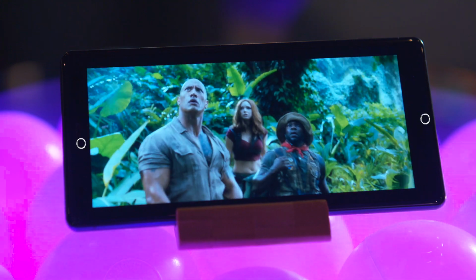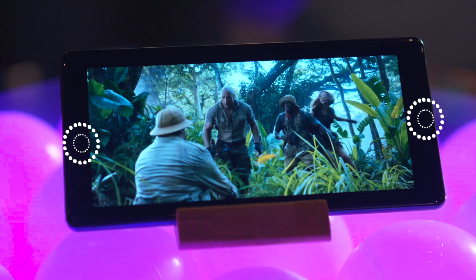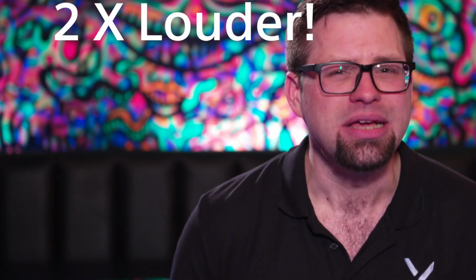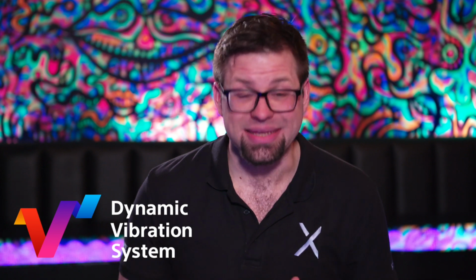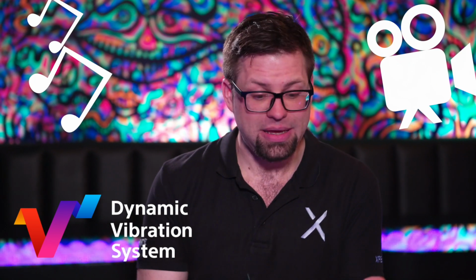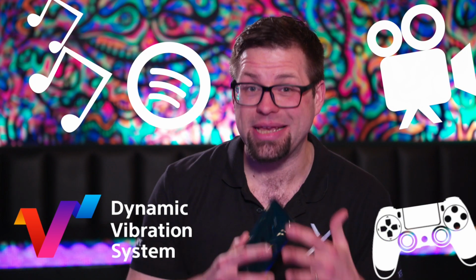You see, with the XZ2's HDR screen and stereo front-facing speakers, which, by the way, are twice as loud as the XZ1's, you're already subjected to an amazing immersive entertainment experience. But what is the next step of mobile entertainment? Extra sensory immersion. The dynamic vibration system allows you to feel your content instead of just seeing it and hearing it, and it works for your music, your movies, your games, and even your streaming services.